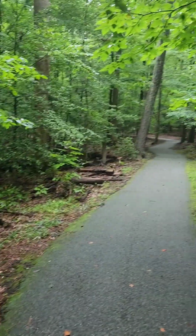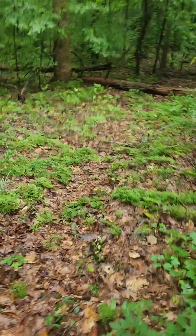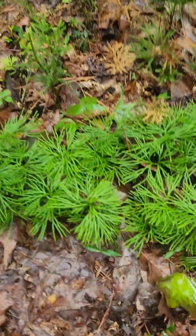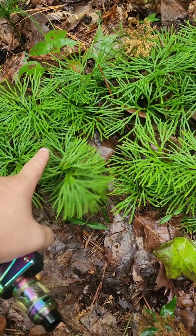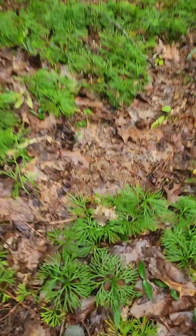Very beautiful wooded area. And just from the trail to the left here, I noticed a nice little colorful plant that covers a lot of the forest floor. It's called Christmas fern. A pretty little thing. And they can dominate. As you can see, they're all over this place. Very nice little plant. And right next to them is like wild grapevine or something like that. That's a nice little plant.